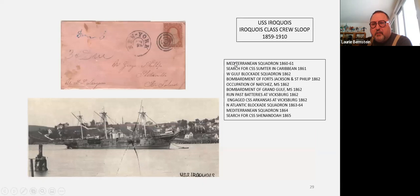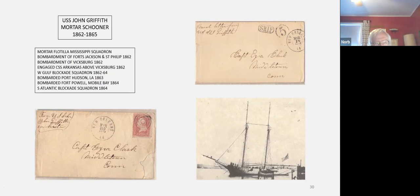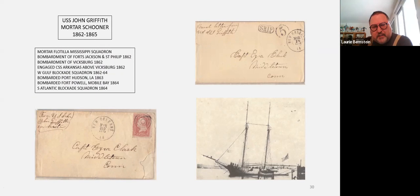This is the Iroquois. This is a screw sloop. It was very active during the war. This is a mortar schooner. And these played a role early in the Civil War. They were brought up to forts guarding the approaches to New Orleans. And they bombarded the forts as the fleet sailed upriver to take the city. It was also used at Vicksburg.